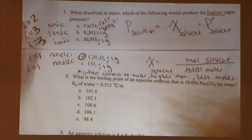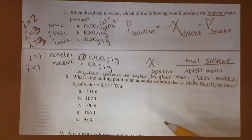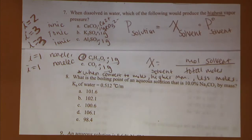Because like if we look at the molar mass, E would be the lower mass, yeah. E would be a lower molar mass. So if we have 1 gram of it, we convert that to moles, we're going to get more moles compared to the one with the higher molar mass. Because the higher molar mass requires more grams to create a mole. So I made the key wrong. Yeah, it should be D based on mass.